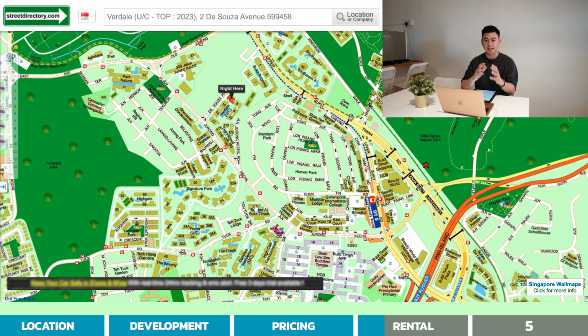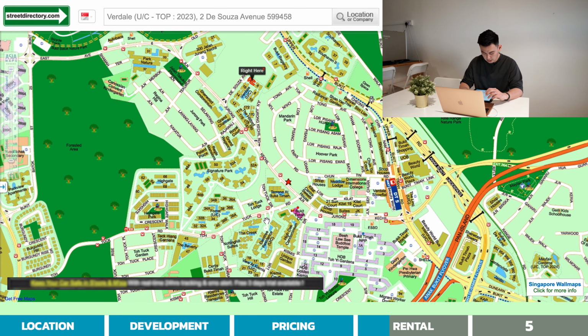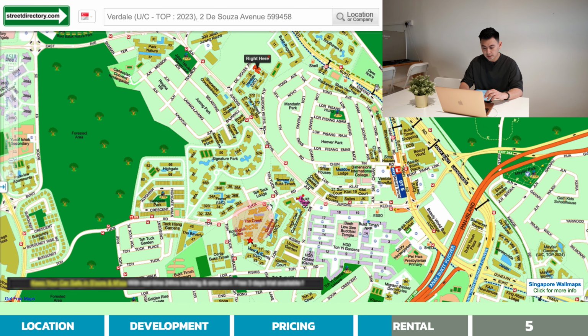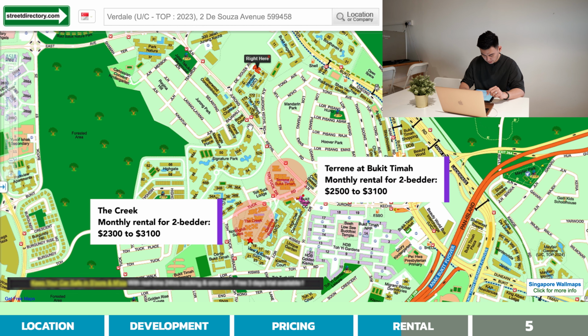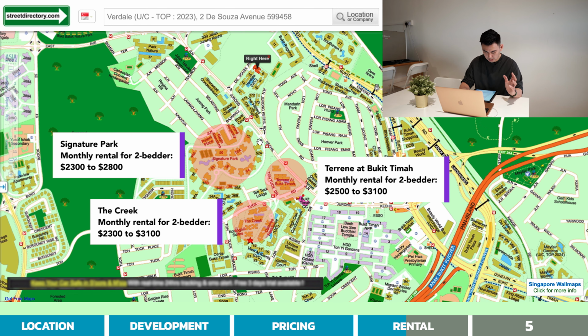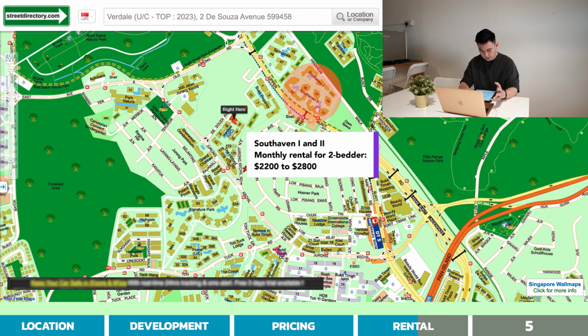Now let's take a look at the transactions around the area for rental. We will be using a few condos that have already been built here, namely, if you're looking at the Creek here, this project, for their two bedders, they are renting about 2,003 to 3,001 per month, compared to Terrain, 2,005 to 3,001 per month. You have Signature Park, which is a pretty old condo. They are renting at about 2,003 to 2,008 per month, but their two bedders are pretty big, about 1,000 square feet. Next, we can take a look at South Haven 1 and 2. Alright, these two projects are renting about 2,002 to 2,008 per month.